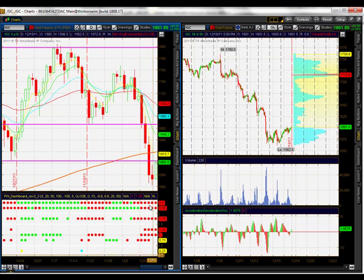But right now, it is very important to see that we actually did close below the 200 moving average for gold. At some point, gold is definitely going to be buyable.